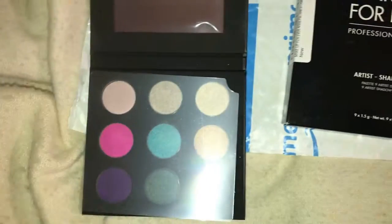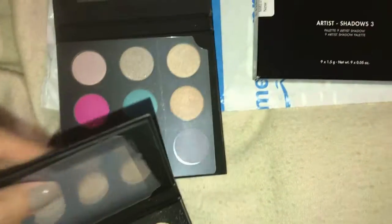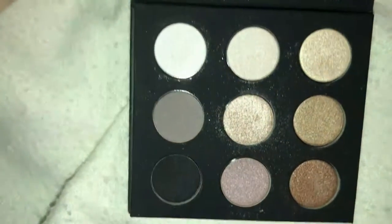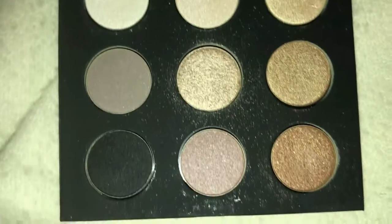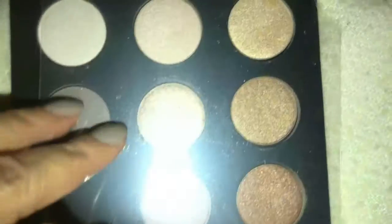This is not expired or something like that. I don't care. It's not expired because look at this one. So shiny. I use them, but because I have so many palettes, I use all of them. So I use this one, and it still looks new. So I'm gonna go ahead and open number 3 and put it together.